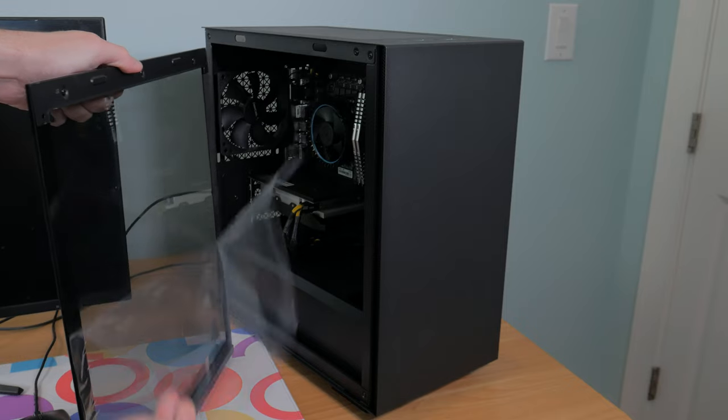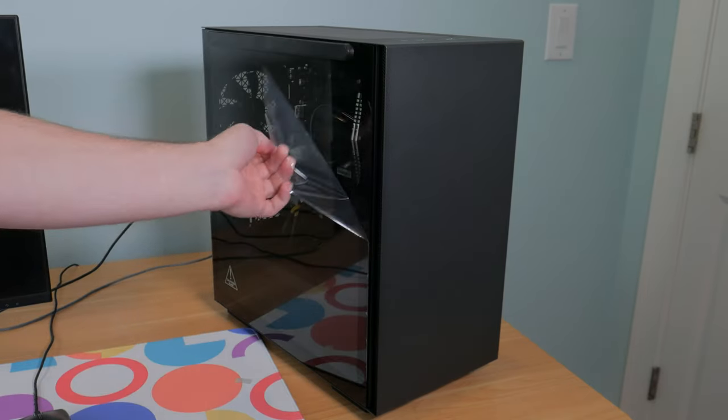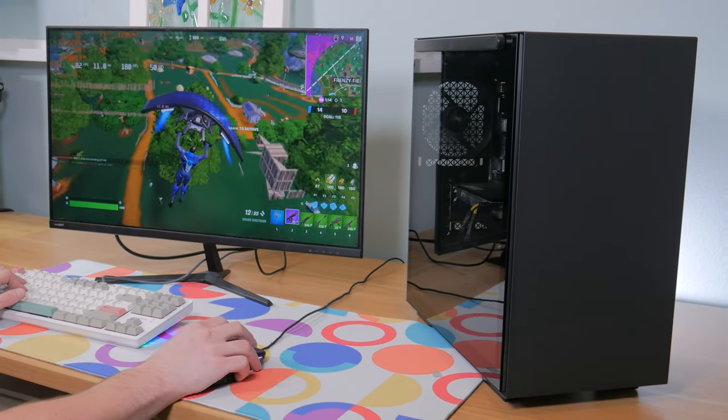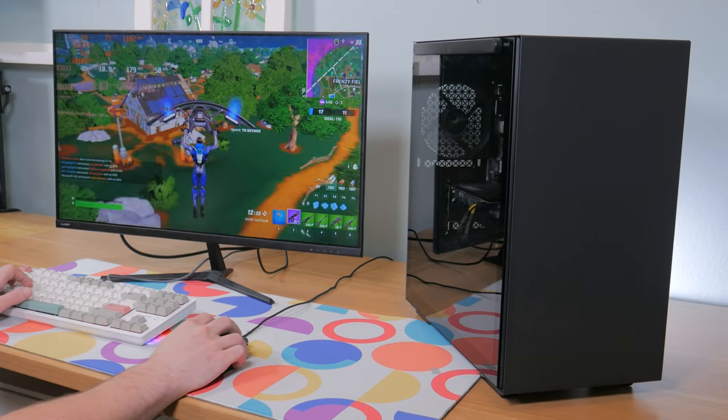For the glass panel, I just removed the back plastic, then reinstalled it just like this, then peeled off the front plastic. We're now ready to turn the PC on for the first time, but there are still a number of things to do before you can start downloading and enjoying games.